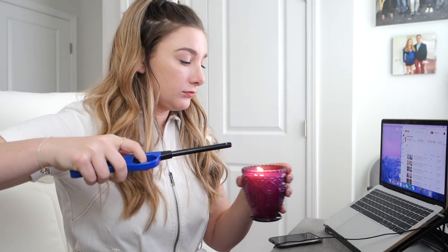Number 4 is to set a pre-work routine. I love lighting a candle and having my cup of coffee. This is another signal to my brain that it's time to get going, and it puts me in a new mind space ready to tackle my workday.